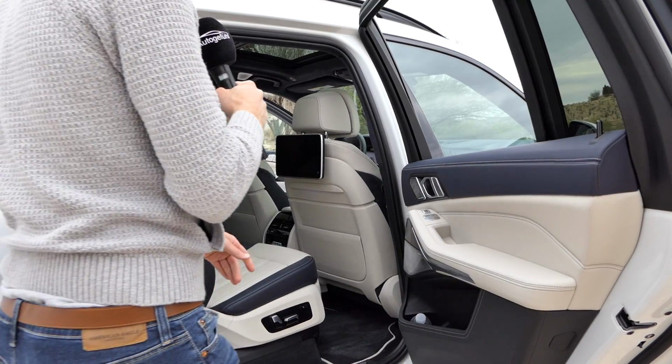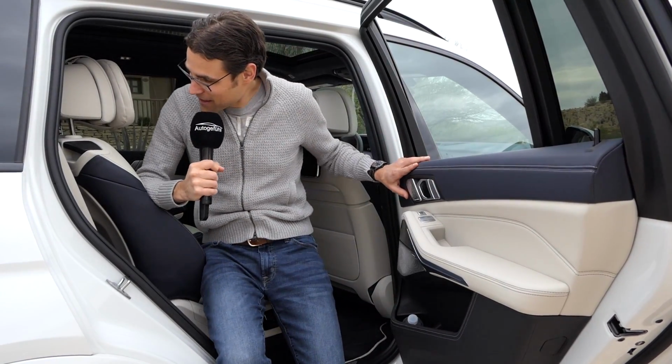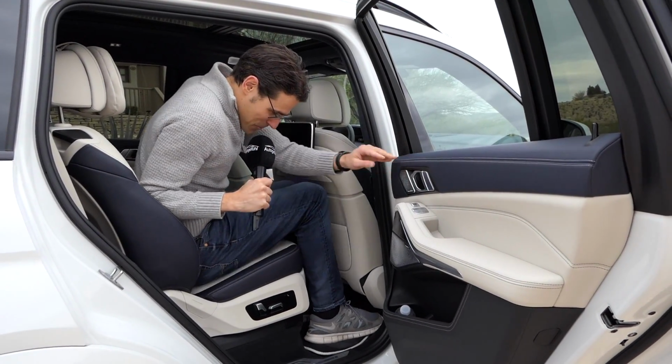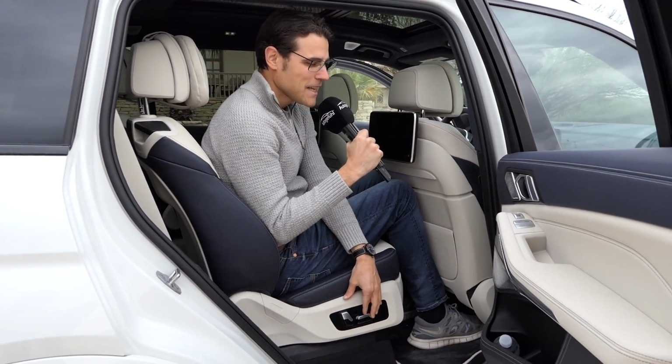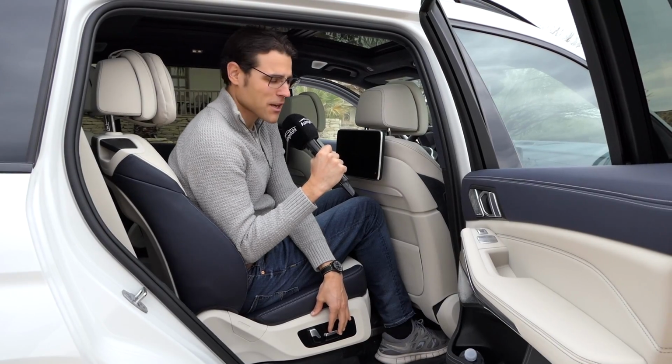So if I had proper knee room right there in the third seating row, I would be dwarfed in here on the captain's chair. So that's again my point. This car has a very bad package overall.